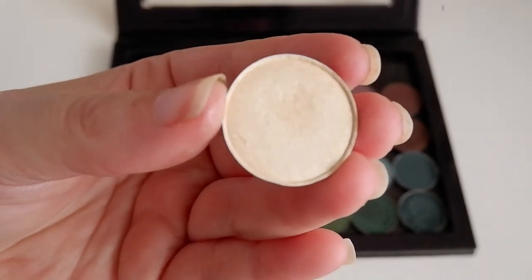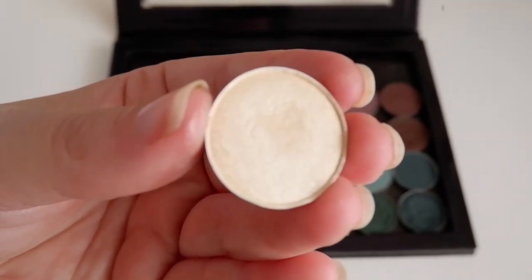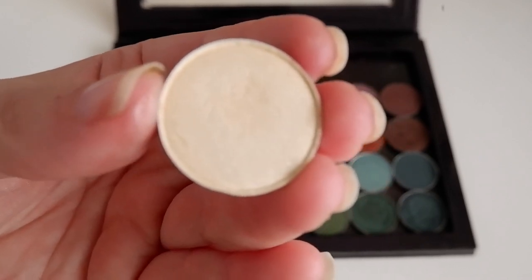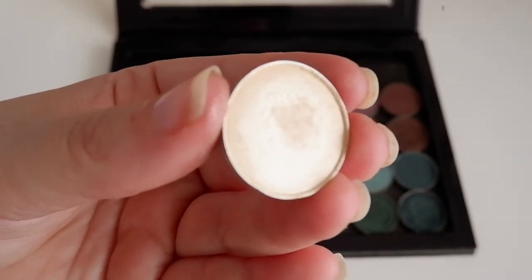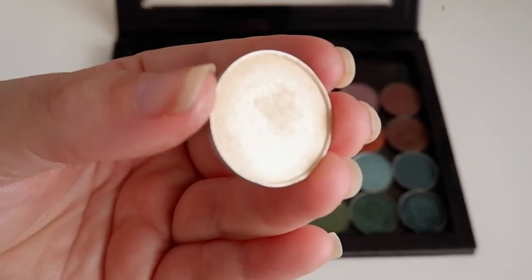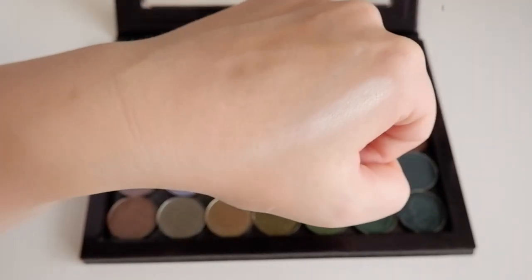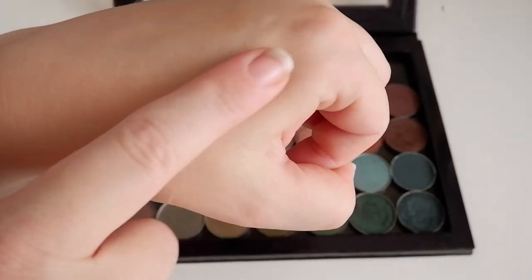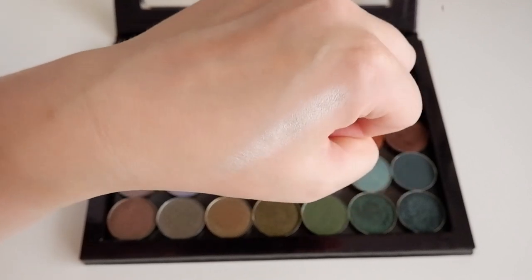And the final light shimmer I have for you is Nylon, which is a shade that I had for a long time and I didn't use it a lot, and then it got a bit of hype a couple of years ago and I started using it a lot as an inner corner highlight. This is the more vibrant version of Dazzlelight, and here you can see as well that I've used it quite a bit. So I need to build this up just a little more because it's a bit of a thin shadow. That's the case with a lot of MAC shadow, I find. It's a bit of a thinner formula.